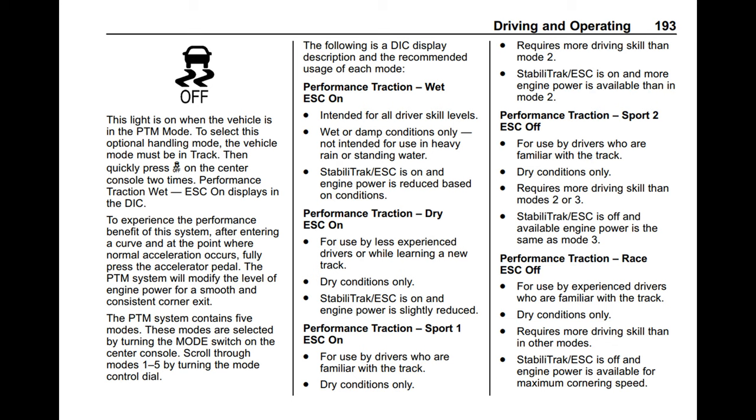And the fourth one is Performance Traction Sport 2. We're going to do that today, too. Electronic stability control is off, for drivers who are familiar with the track. Dry conditions only. Requires more driving skill than the last two modes. Stability track and electronic stability control is off, and available engine power is the same as Mode 3.